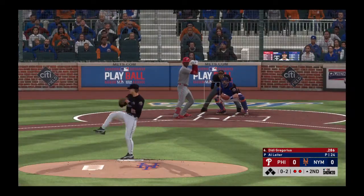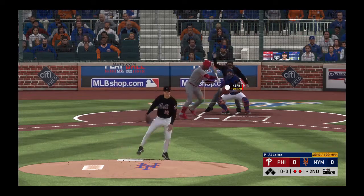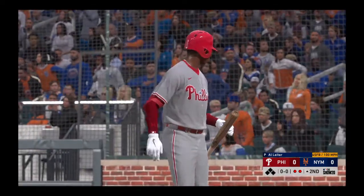Ready with another 0-2. And the inning goes away in unceremonious fashion on a swing.